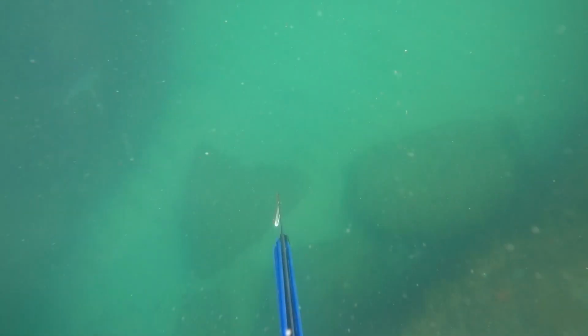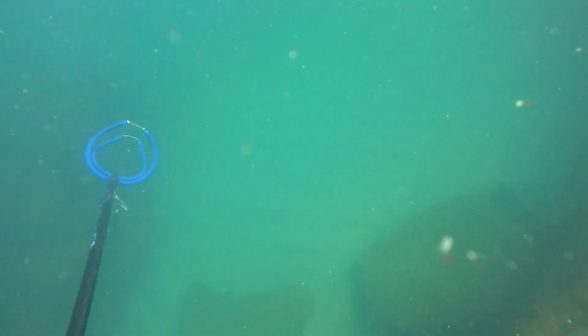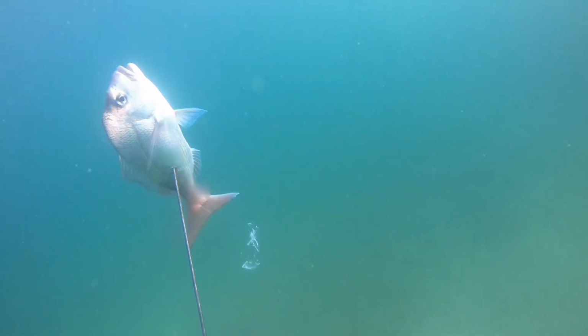Alright, so snapper, these are definitely probably the hardest fish to spear locally, and I actually made a video about this particular day and this fish, so go and check that out if you want. But absolutely chuffed with this fish and just managed to quickly get a shot into it because I just don't have the skill to stalk snapper, so I just use anything I can to my advantage, and in this particular case I pretty much just bomb dived it and managed to land it.